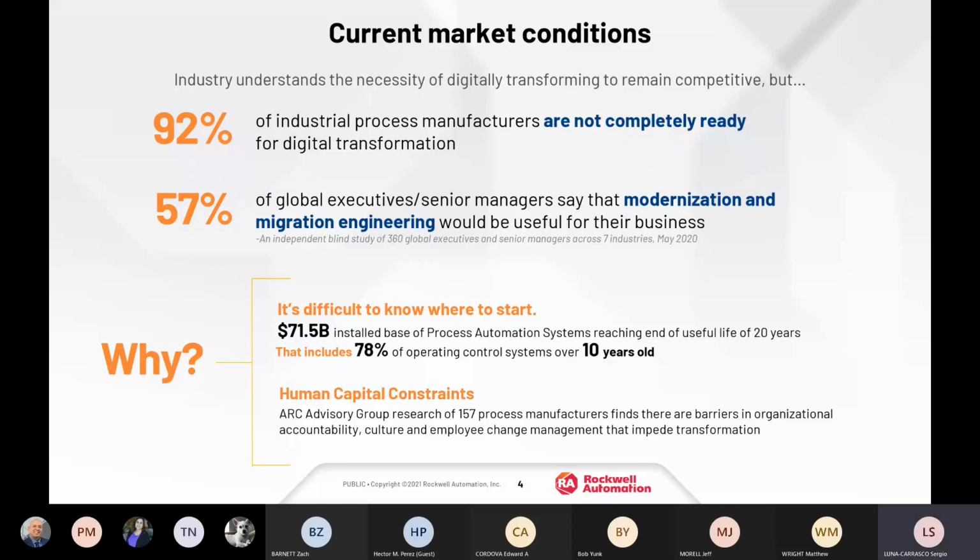Experienced people have retired and nobody knows where the wiring diagrams are, where the PLC program is. Lack of experience, of course, the new people have experience on older technologies. 50% of executives and managers say that modernizing would be useful. For sure, modernizing those systems would make them more efficient, productive, therefore more profitable. It is very difficult sometimes to know where to start, but you can count on us to be there to assist you with the migration.